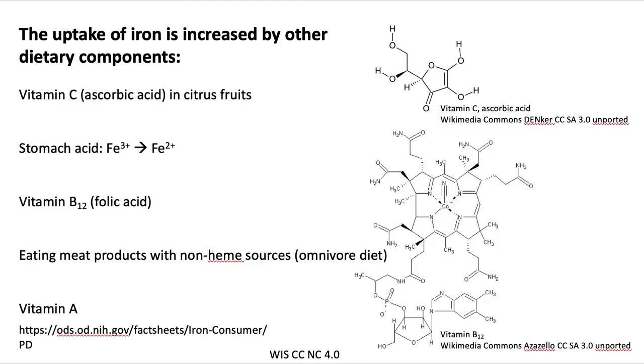So the uptake of iron in your diet is increased by other parts of your dietary components. Vitamin C, ascorbic acid in citrus foods, helps you take in more of the iron that is in your diet. Strangely enough, stomach acid. So you're not going to add acid, but that helps increase the uptake of iron. Vitamin B12, folic acid, and eating meat products with non-heme sources, i.e. the omnivore diet, helps the uptake of iron in the food sources. Vitamin A, and you can pause to look at the molecules of vitamin C and vitamin B12.